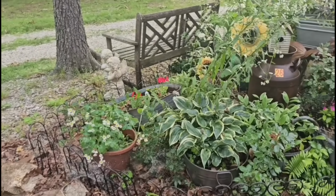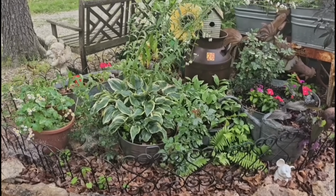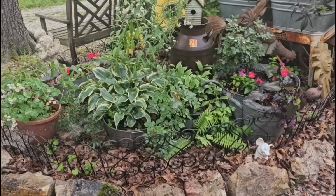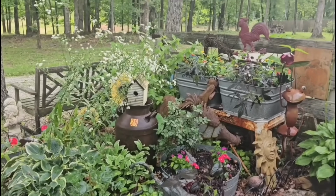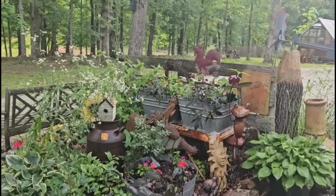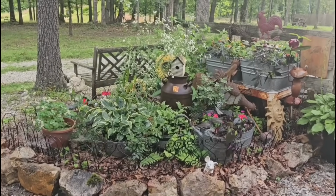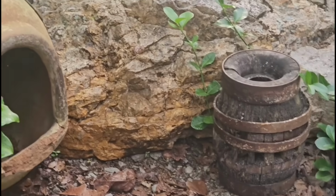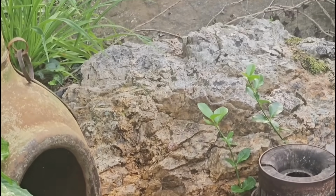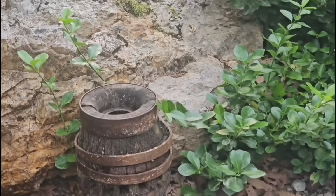And this has got a hodgepodge of a bunch of stuff too. It's even got some wildflowers in it that I just let grow and bloom. It's got hostas and ferns, and it's got some lantana and roses and just all kinds of stuff going on in it. I need to really get in there and clean it up a little bit. But I love this old stuff sitting around. I guess I've just got an old vintage soul.